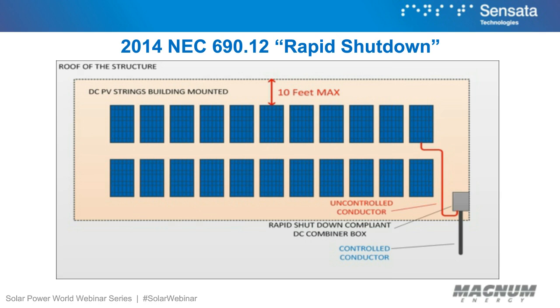So just make sure that doesn't catch you off guard. But as shown, you'd have a rapid shutdown compliant combiner box of some form on the roof. If it was a DC coupled system, you could, in theory, put a string inverter within 10 feet of the array. That's not usually very practical, but you could. And the goal is to control that black conductor coming out of the combiner box and bring that below 30 volts within 30 seconds, keeping in mind the capacitors on your inverters or charge controllers.